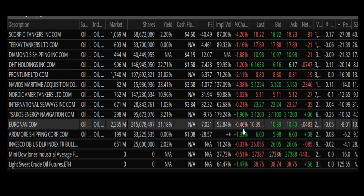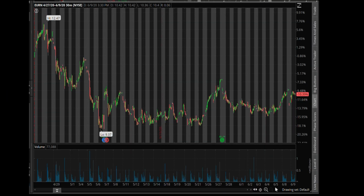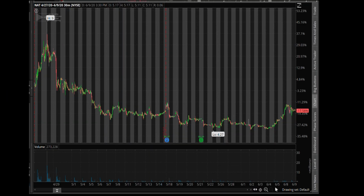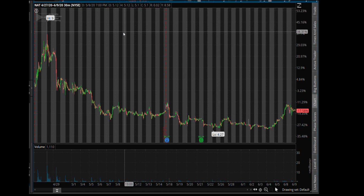And so I thought I'd show you a quick chart of each one of these, by worst performers. So right now, for today, NAT's down the most for the day. As you can see, it's not a significant drop in there. But this is from April 27th. So we can see we actually dropped 50% from the high in there, and we've had a nice little bounce up. So we're still down 18% from that day.